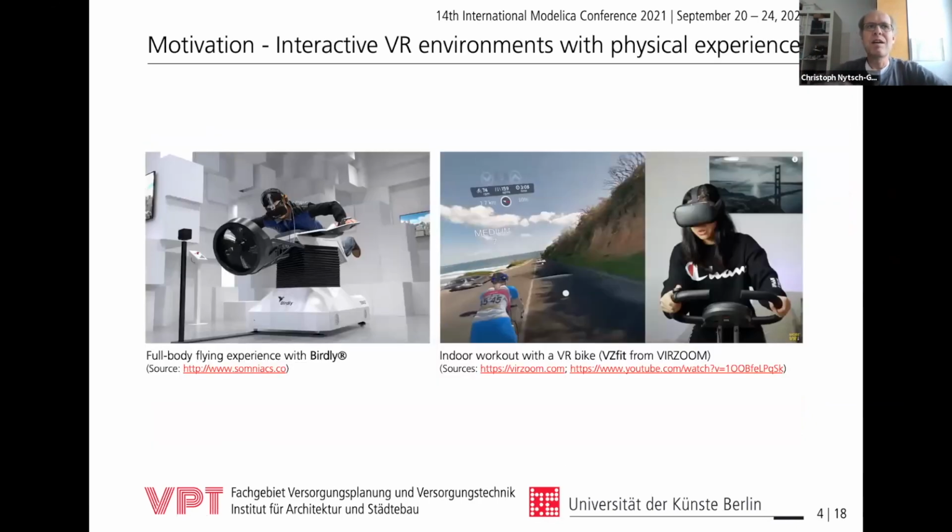Then, induced by the gaming industry, we have some interesting approaches where we get physical feedback for our body. For example, the nice project from Switzerland, Berkeley, where you can fly like a bird over space, or if you are cycling on a home trainer in connection with Google Street View, you can feel the inclination. For example, if you are cycling up a hill and then you have a change in the force feedback on your home trainer.